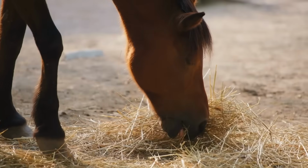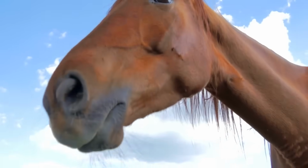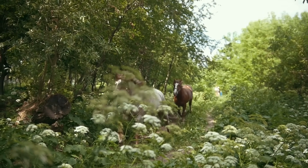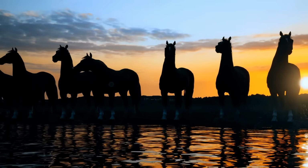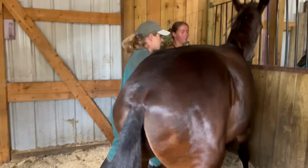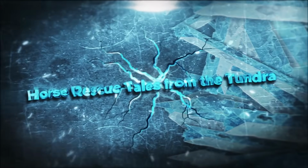Pony Tales Refuge is a full circle of life shelter founded in 2014. As a full circle of life shelter, we take in any horse, mule, donkey, or pony, no matter their age, size, breed, or training. Regardless of their background, we have never turned an animal in need away. Even after 10 years and over 1,100 animals that have come through our gates, you just never know what's going to happen. These are the horse rescue tales from the tundra.